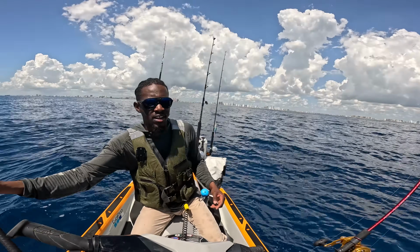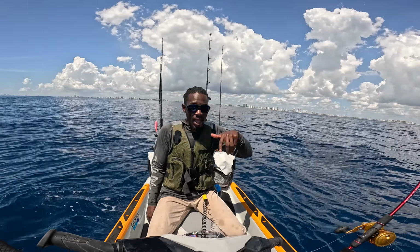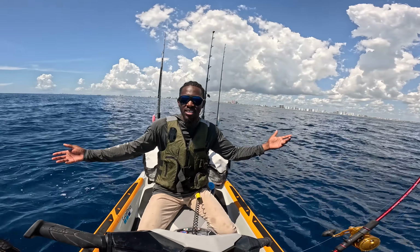Could not find them, couldn't find any other schools. So now we're heading back in. Gonna get the jig back down on the bottom. It's a little later now, maybe we could get a bite, get another fish before we head home.